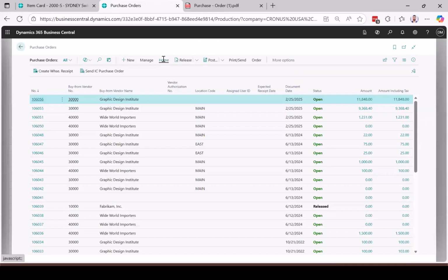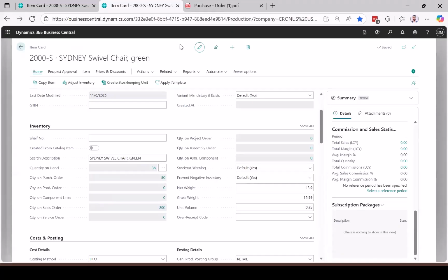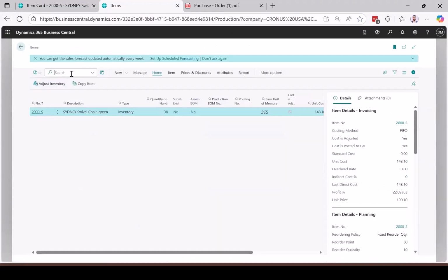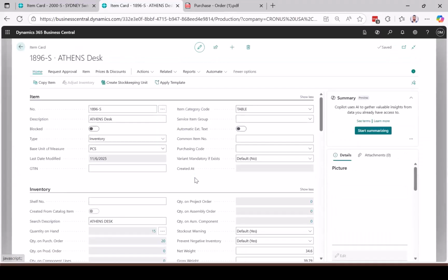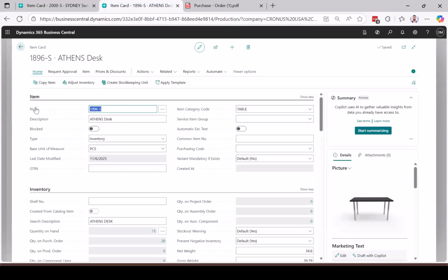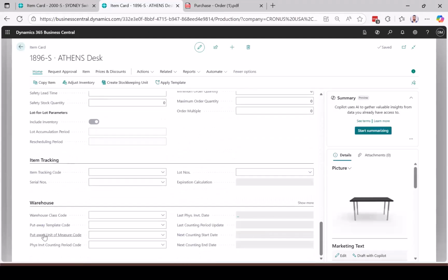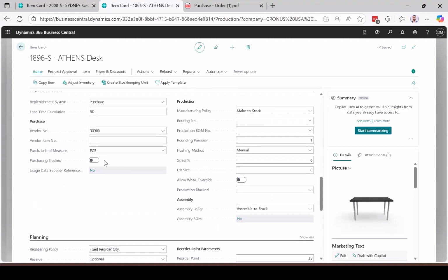Escape, escape. And by the way, I love this in BC. I just press escape on my keyboard and just close it. It leads me back to where I need to be. Okay, now I'm going to type desk. And here we are, Athen desk. All right, this is the card of my other item. We have the picture, we can have attachments, same thing, marketing, attributes, etc. Again, we have different areas: item, inventory, costing, prices, replenishment, planning, item tracking, and warehouse. And today, focusing on replenishment and planning.